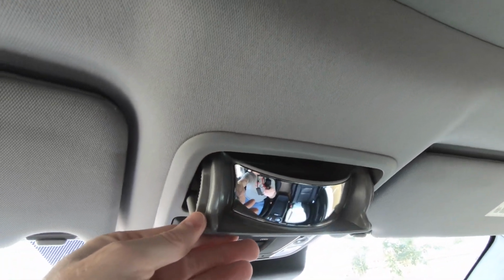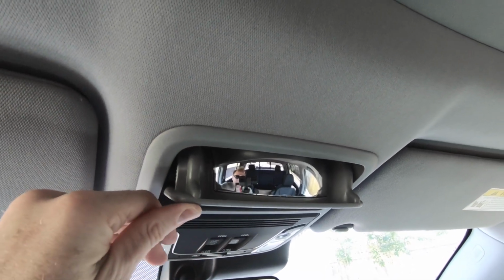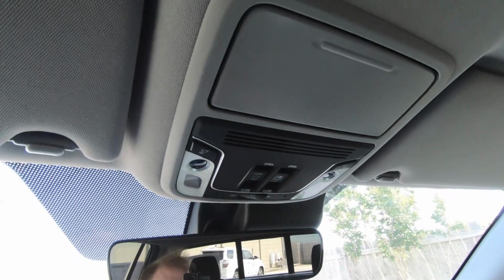Let's see, does it have the conversation mirror? Indeed it does. That way you can talk to your kids with your eyes in the back seat when you're not driving down the road but sitting still somewhere, and can safely do that. It is kind of interesting to close that. There we go, we got that to close.